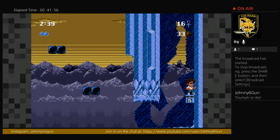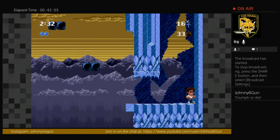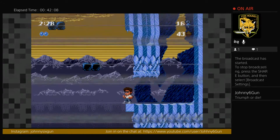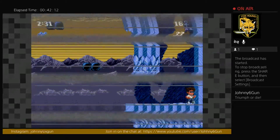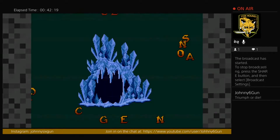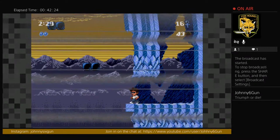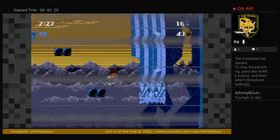Really hoping for maybe a nice helmet here and take the spinning cyclone top thing. That'd be a good one. What do we got? Nothing. We get the shaft. So it looks like tricky platforming is going to be the order of the day. Come on, kid. Nothing better than an inconsistent jump paired with icy floors in Kid Chameleon. Fucking A, kid.